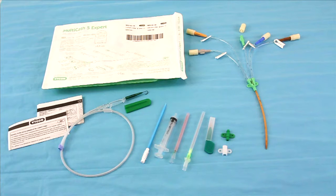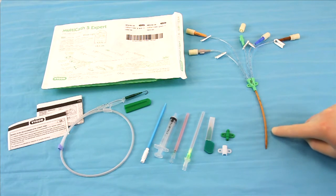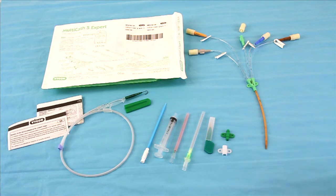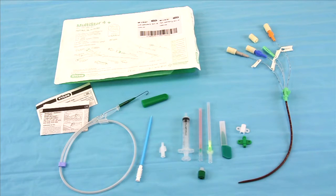Multicath Expert is also made from polyurethane, but incorporates Agion antimicrobial technology, a patented silver ion release technology which is incorporated into the catheter for continuous antimicrobial efficacy for up to 30 days. A brand new addition to the Multicath Expert range in 2013 is a unique 12.5 cm Quin lumen Multicath Expert catheter. 12.5 cm provides the optimum catheter length for right side insertion, negating the need for secondary fixation.